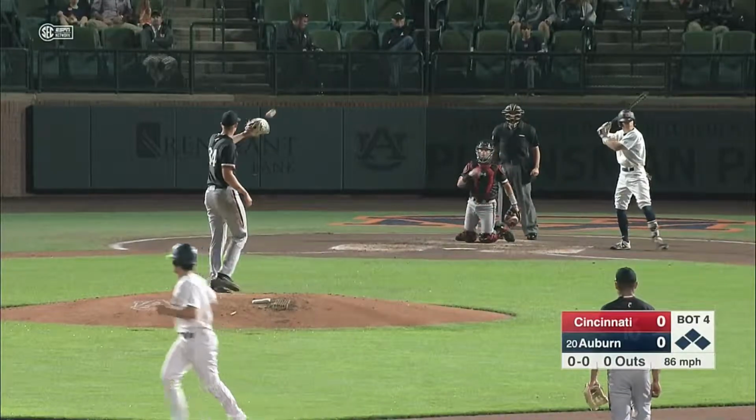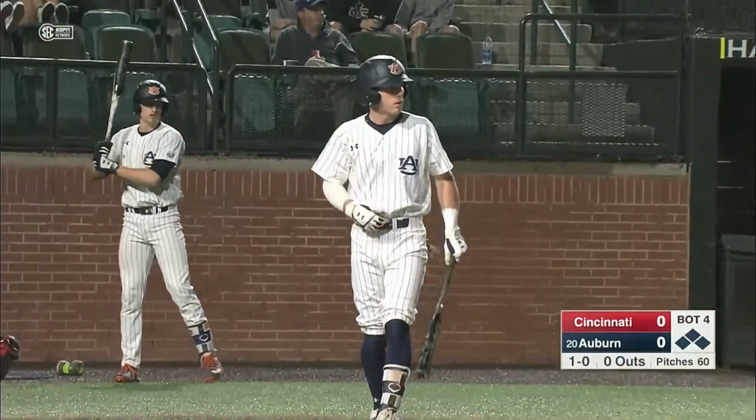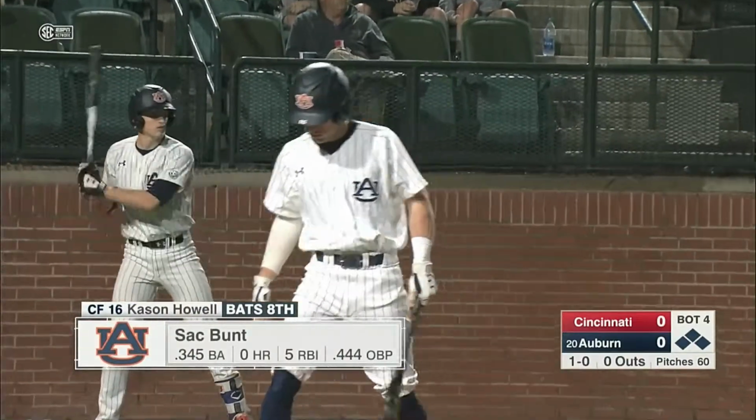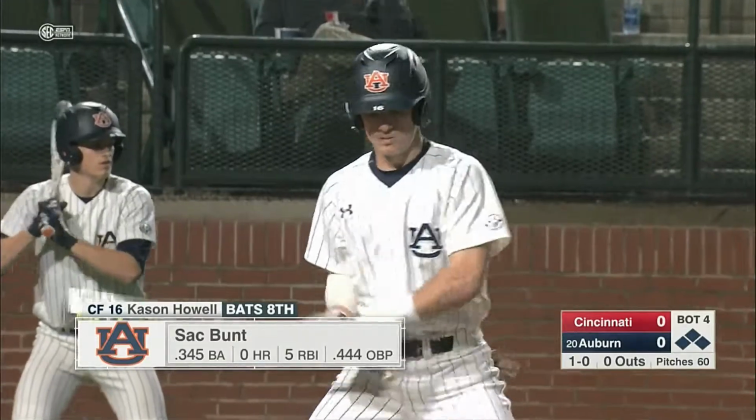Ball 1 low to Howell. It's a good example there of Cason Howell seeing the ball down out of Kullman's hand and not chasing the pitch. It was way out of the zone. Not bad, but low when it got to home plate. See the ball up. That's the teaching.